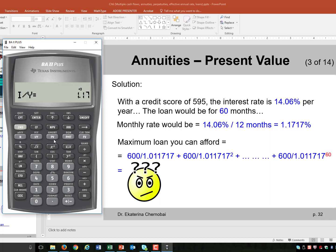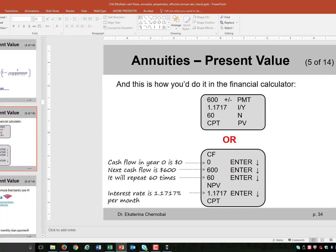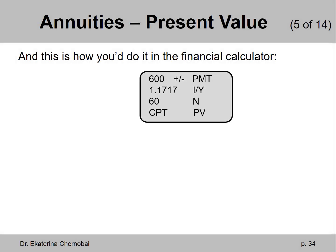Compute. This time you're pressing the present value key, $25,751 and a little bit. That's only enough to buy the cheapest one of the 3 car choices that you had. Right? So this is how you do it in the financial calculator. This is what I just did.